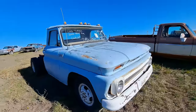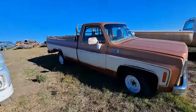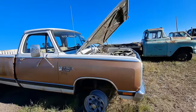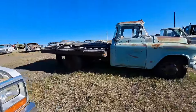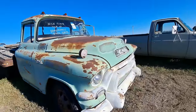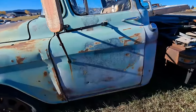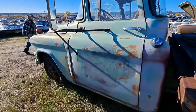Here's another Chevy truck here. Another heavy half right here, square body GMC. Here's another Dodge four-wheel drive, Power Ram. It's 1985. Looks like it might have a 318 or a 360. Here's a GMC here. Gotta love the fronts on these GMCs, they're cool looking. It's got a six-cylinder. Pretty solid cab, and what's unusual here, it's got the wide window. So that's a pretty good cab.